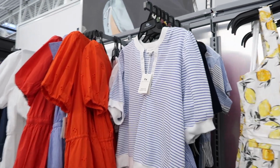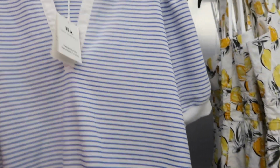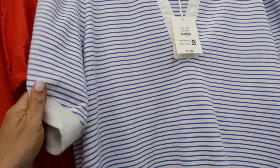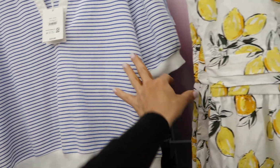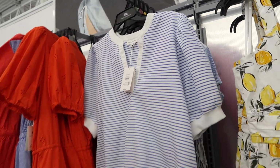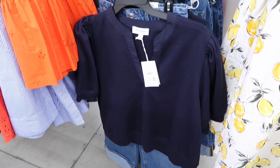Also new puff sleeve top from Free Assembly. So this is a thicker kind of stretch material. It's really soft. It has that plunging V, the little shoulder detail with the ribbing, relaxed fit, ribbed bottom, same kind of fit through the back, and they're $20. And it also comes in the navy.